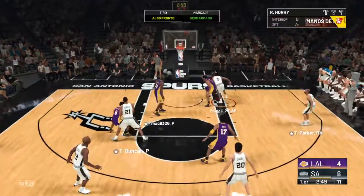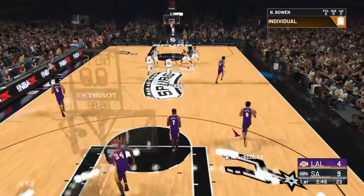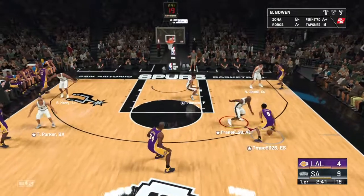Pass to Ginobili. He drops it from range. That's what I'm talking about. That's a perfect 4-for-4 start for them. Now they're just getting all the shots they want.